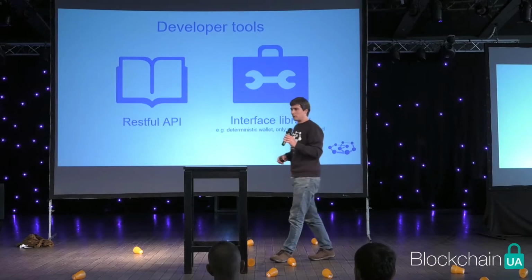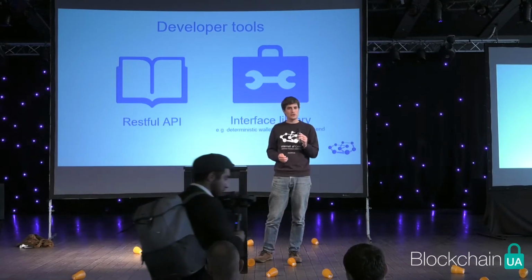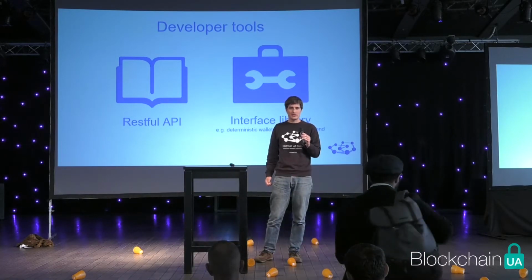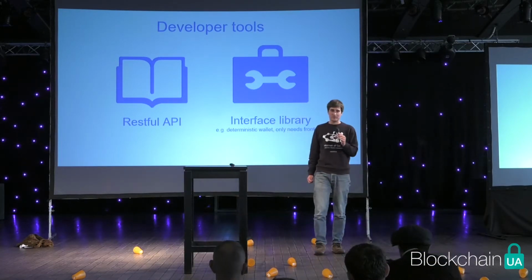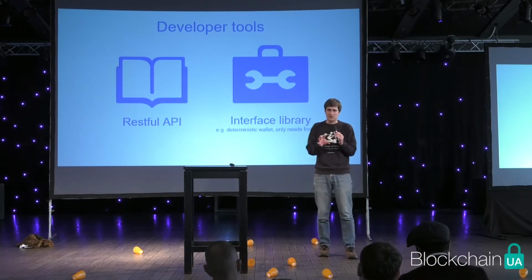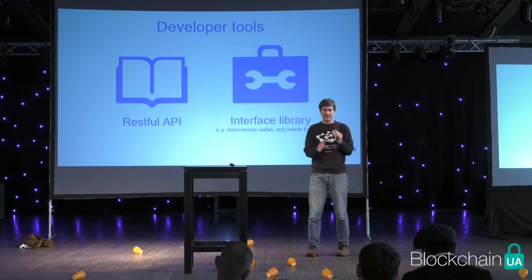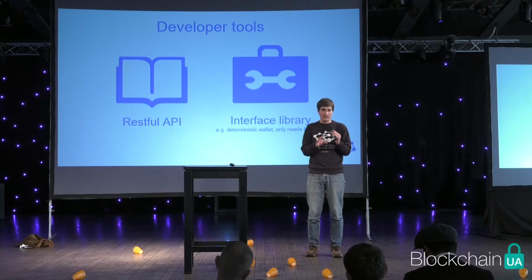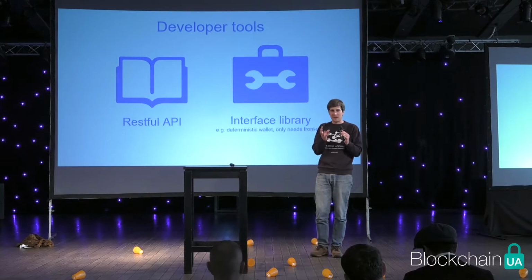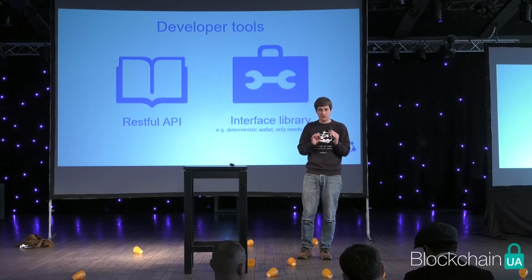So the developer tools are mainly two things. We have, of course, like many other projects, a RESTful API that you can use to just send your commands to. And on the other hand, for deterministic interaction, which is often a bit more complicated if you are, as a developer, not very much into blockchain, we've created an interface library to make deterministic actions a lot easier. But not only that, to make them inter-blockchain so that you don't have to think about what blockchain you're doing it for. You can simply just program what you want to make without having to get all the way into the deep end of a certain blockchain system.